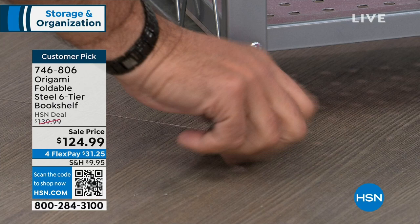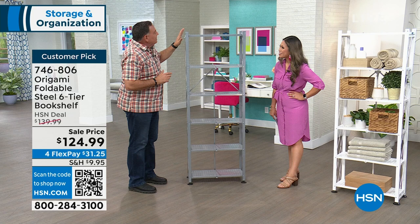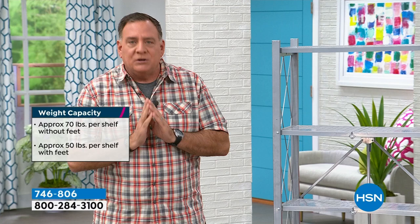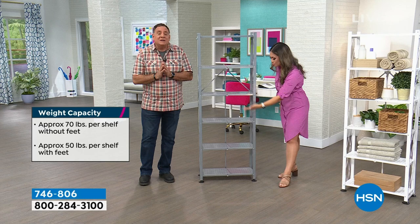With the leveling feet on it, we recommend you limit yourself to 50 pounds per shelf. Okay, 50 pounds on each shelf. So that's 300 pounds with the feet on it. But let's say you've got a perfectly level floor and you're not going to use the leveling feet. 70 pounds per shelf is your new limit. That's 420 pounds. I dare you to try that with particle board. Actually, don't, because it's going to make a mess.